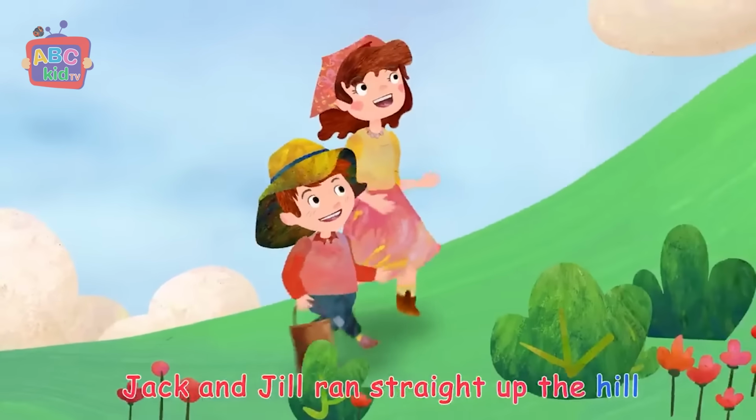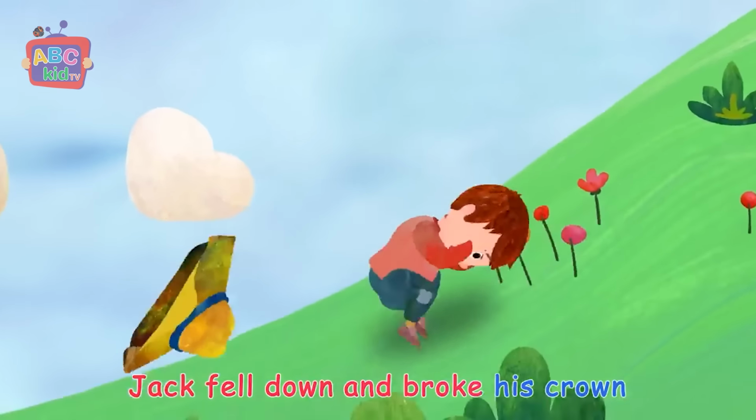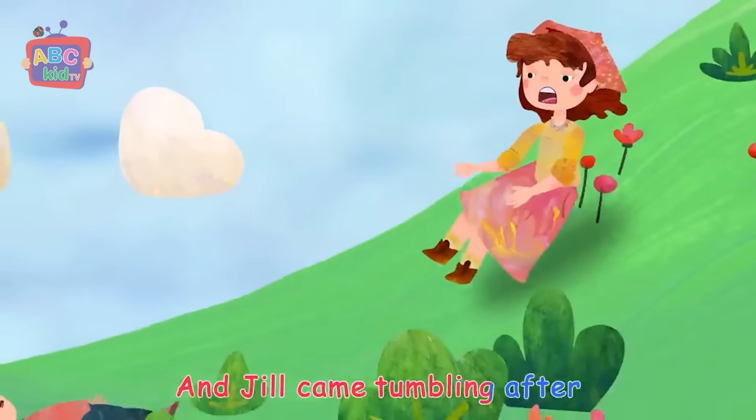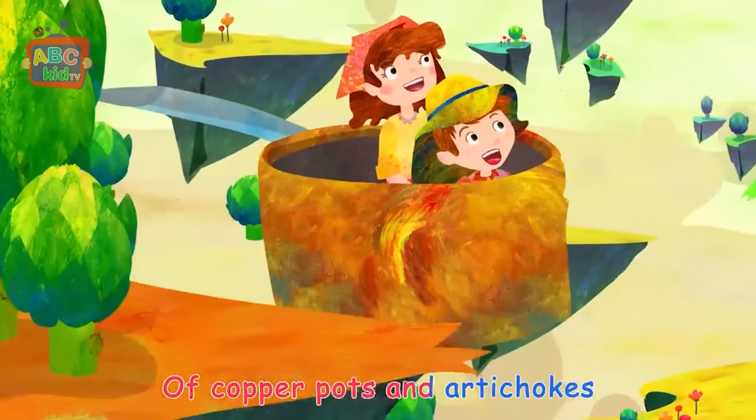Jack and Jill ran straight up the hill to fetch a pail of water. Jack fell down and broke his crown, and Jill came tumbling after. There Jack did dream of very odd things, of copper pots and artichokes.